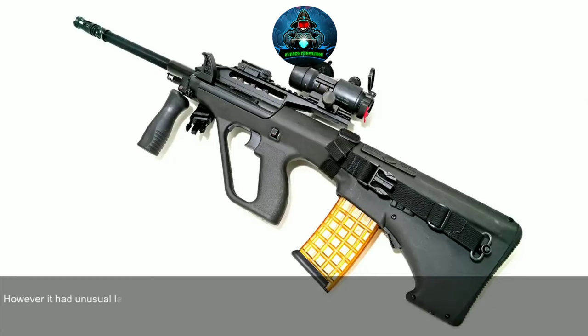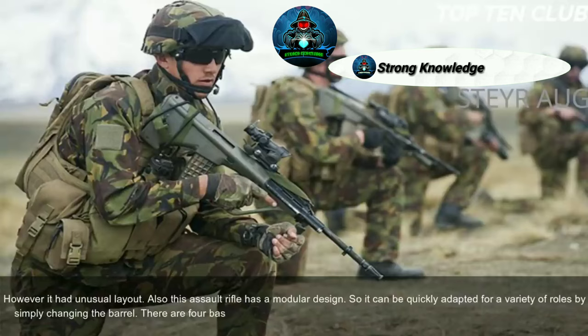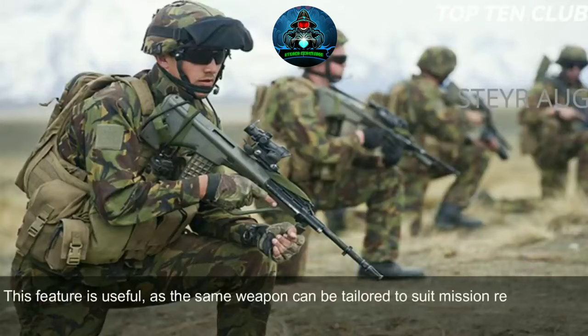However, it had an unusual layout. Also, this assault rifle has a modular design. So it can be quickly adapted for a variety of roles by simply changing the barrel. There are four basic barrels, including standard, compact, carbine and light machine gun barrel. This feature is useful, as the same weapon can be tailored to suit mission requirements.